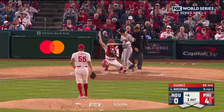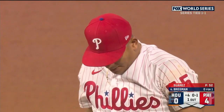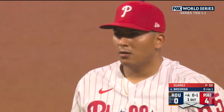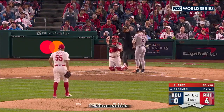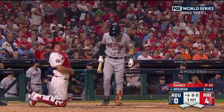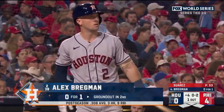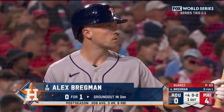A strike on Alex Bregman. And so this success in the postseason, it's the first chance he's had to do it on this stage. But him succeeding is not new. This guy's been really good for a couple years. 0-2 on Bregman. Well, 0-2 again. He's been getting ahead of the Astros early and quick.